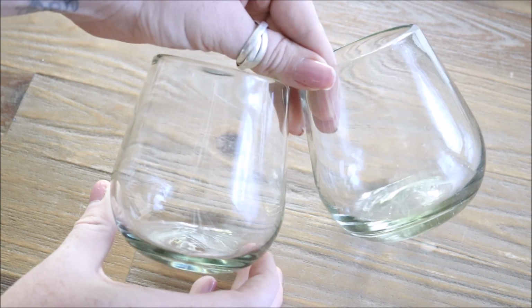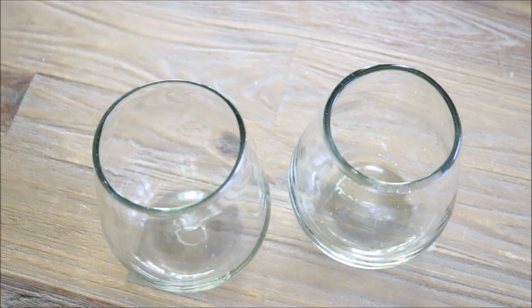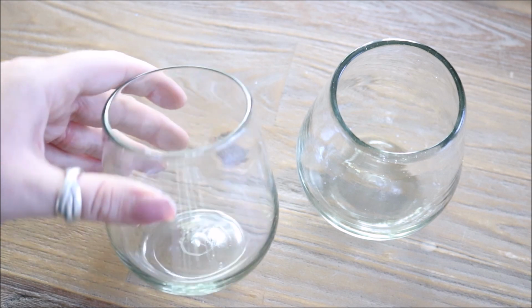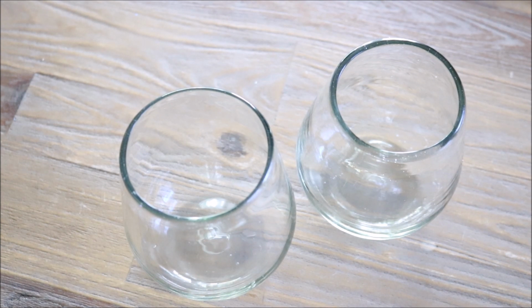The variations are extremely slight, so you might not even notice them on camera, but to me this one has a wider base and this one is a little bit more slim. So I love having items that have imperfections and that are not all completely uniform. So again, these came from World Market. I believe these were $5.99 apiece, and like I mentioned, I picked up 4 of these.